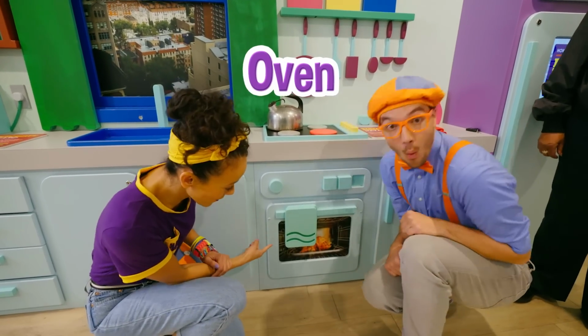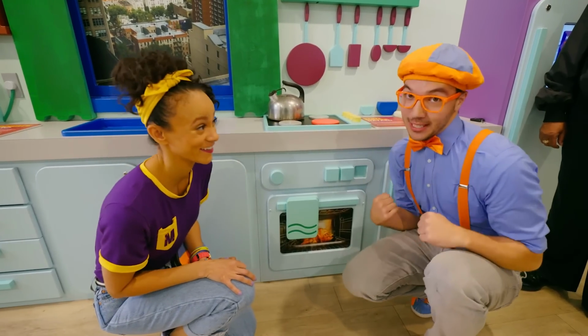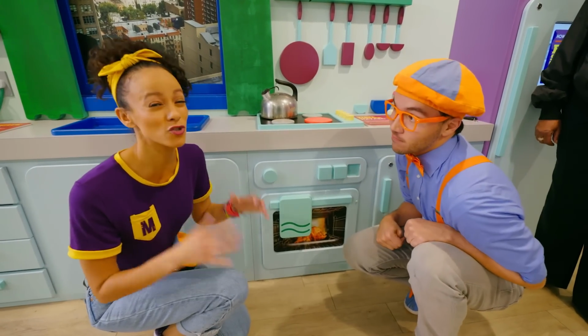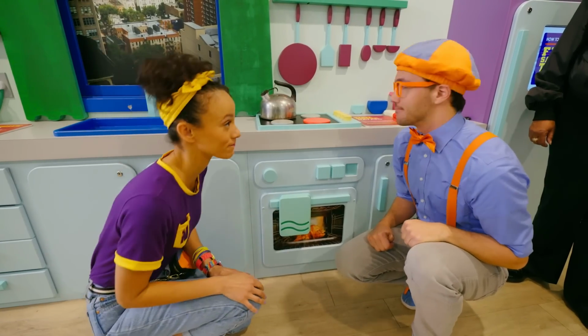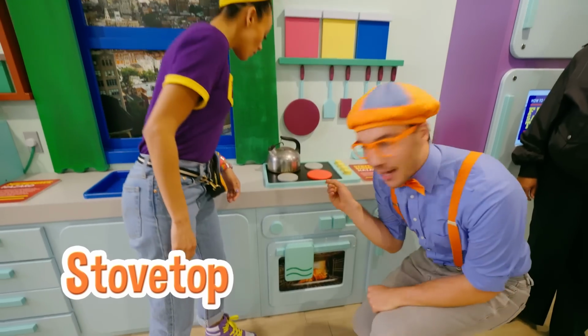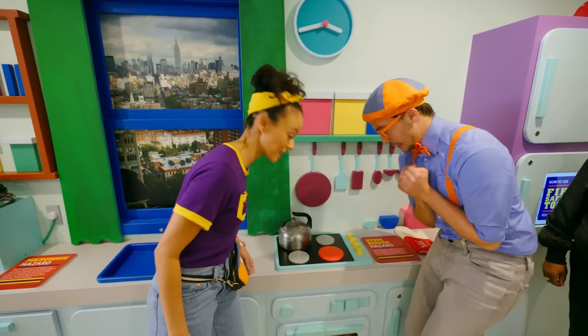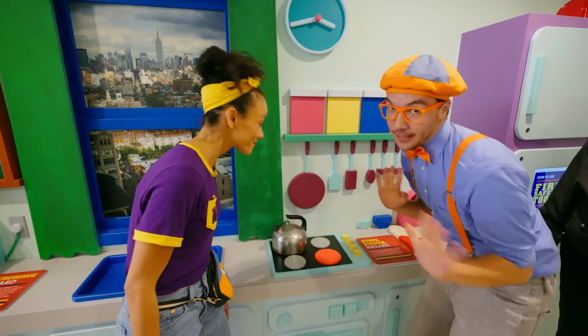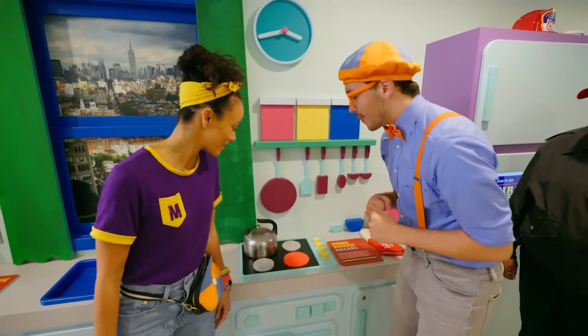Like this oven. Ooh, it's nice and warm. Ooh, and it's really good for cooking. But ovens can get super duper hot, so you want to make sure to stay far away from ovens. Ooh, and look at this, it's a stovetop. Whoa, stovetops can get very hot too. Look how red that one is. You definitely don't want to touch a burner. No, you'd get burned.